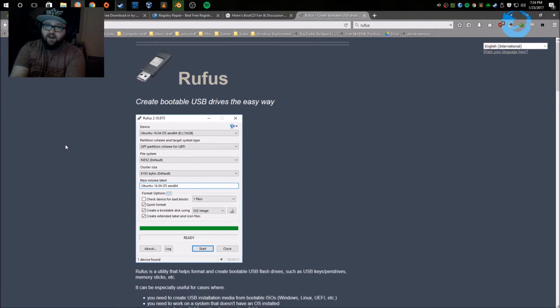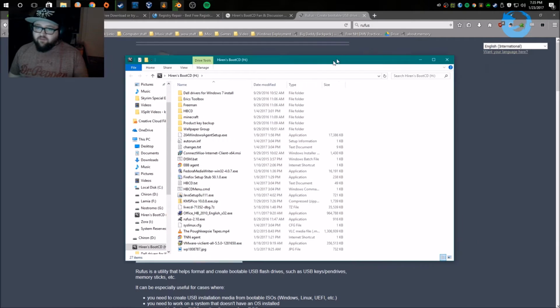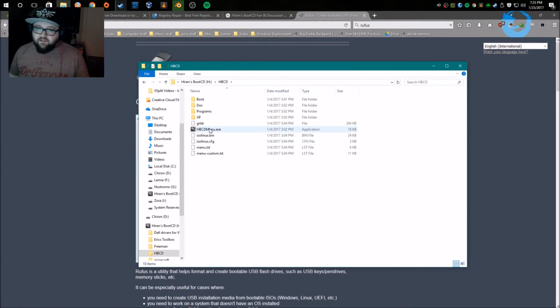Go ahead and write it there, and you can continue writing files to the flash drive after Hiren's Boot CD is already installed. In fact, I actually have a copy of it with me right now. So let's see what you get when you use this utility. Alright, so now that's plugged in. As you can see, my flash drive already opened up here, and we go into HB CD, and you have this menu you can open up here.